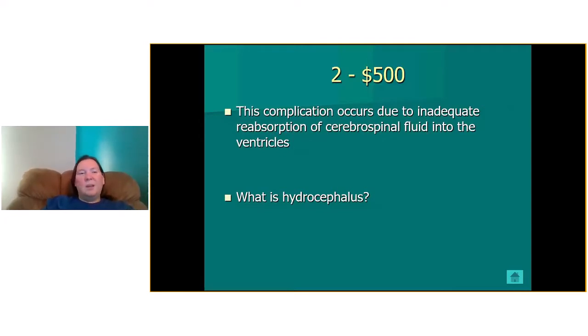So usually these patients have to get what's called a VP shunt, or a ventriculoperitoneal shunt, and it's a shunt that literally snakes under their skin. If they're thin, you can see the line under their neck as it goes down, and it empties out into their peritoneal cavity to allow that fluid to drain.